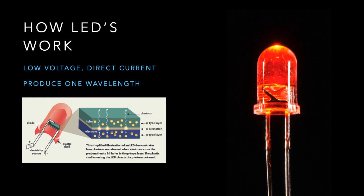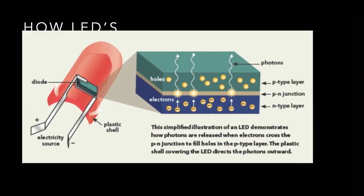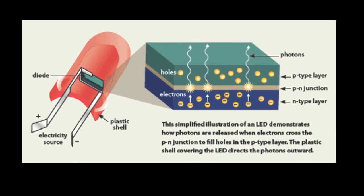LEDs are very low voltage devices. They can work fine from a single AAA flashlight battery. When energized with a voltage producing a current flow across their semiconductor parts, they emit a single wavelength of light, such as a shade of red, yellow, green, or blue.